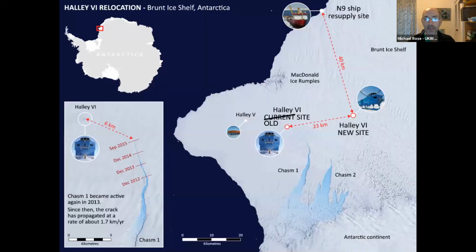So the ice shelf at Halley has some glaciological features in it that we know about and have been monitoring for a long time. And when we went from our old station at Halley 5 to building Halley 6, which is here, or was there, it was because we thought there was a danger that Halley 5 could peel off in a big iceberg. And at the time, this feature here, Chasm 1, had been totally dormant, really since satellite photographs of it began. So it had been dormant since at least the 1970s, 80s.